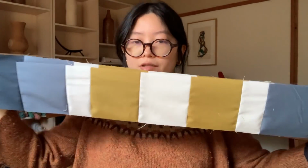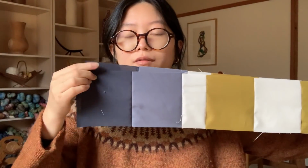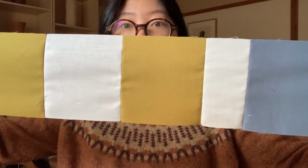So I worked on this yesterday. I probably work on it during the evenings. But yeah, these still all have to be ironed, so very wrinkly, don't mind the wrinkles. I'm almost done with making these types of rows, and then I have to put them all together. Honestly, this is my first quilt ever, so I'm not an expert, but I am really excited. I love how the colors look together, like the dark blue and the light blue, and then this grungy green.